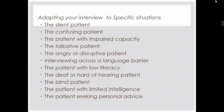What about talkative patients? What will you do with talkative patients? With disruptive patients or angry patients, there are those who are angry, especially those who are in pain. They will say, why are you asking me this information when you know that I am ill, that I am sick, that I am in pain? So what will you do in this situation? Then what about those with a language barrier, for example foreigners? What will you do? And then patients with low literacy. Then patients who are deaf or hard of hearing.